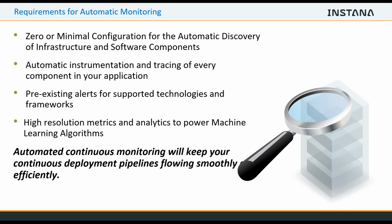So what are some of the requirements for automated monitoring? We talk about some of the benefits, but we have to look at the requirements. And we believe that discovering and instrumenting your application services should be 100% hands-off, fully automatic. You don't have to install a library, a plugin, or change your configuration in order to collect the performance data for all of your application services.